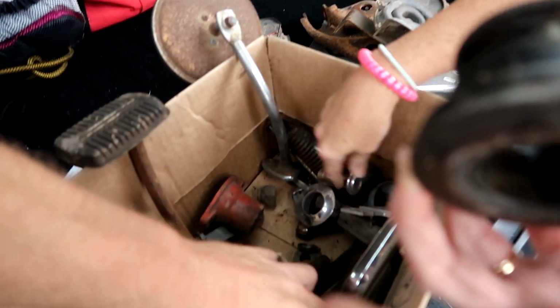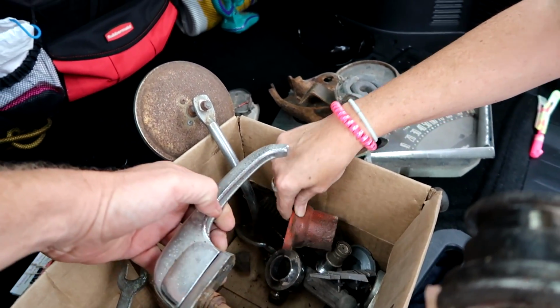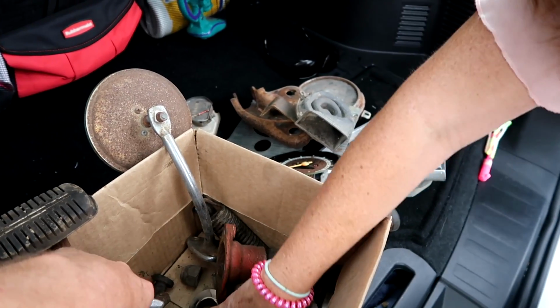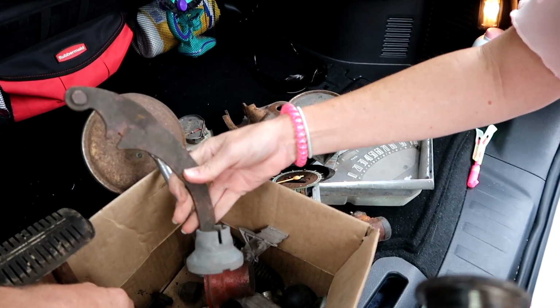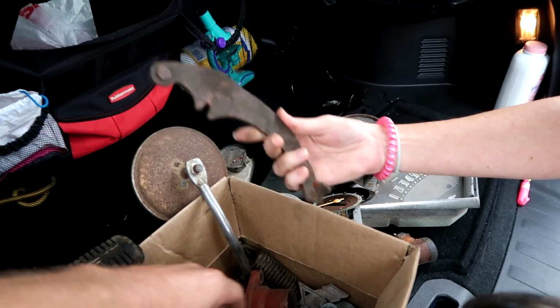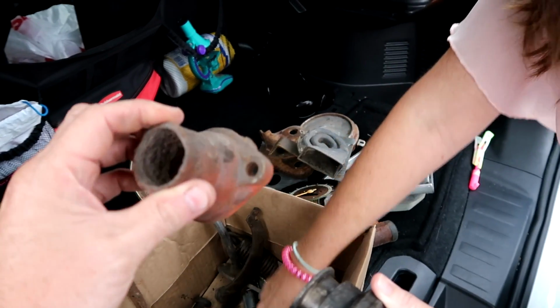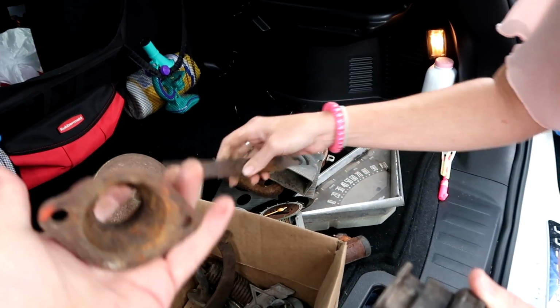Isn't that crazy? Some of you antique guys are probably looking at some of this and saying, you know what, I could use that. I'm telling you, it's awesome. And then he's got even some old, whoa. I don't even know what that does. It's actually a brake part from brake shoes. Yeah, but see, if we're welding things together, thermostat housing. Look at that old thermostat housing looking piece. The thing weighs about 2 pounds.